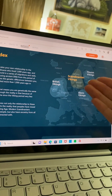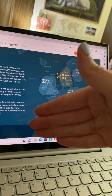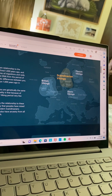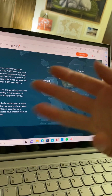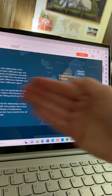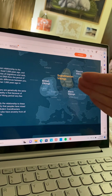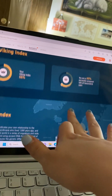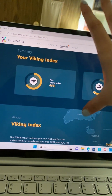But now today, so many people from all over Europe and different countries have gone to Sweden. And as people have children with different people, everybody ends up getting a little bit of British, a little bit of this and that and that. And so our genetics will be a lot different. Even if you're 100% Swedish, 100% Swedish today looks different than 1,000 years ago. So me having 66% is actually quite a lot. I was surprised at that amount.